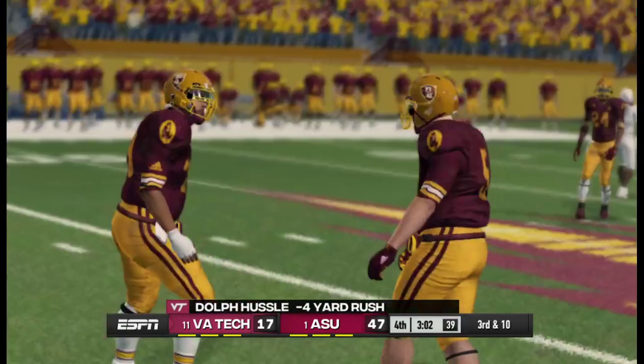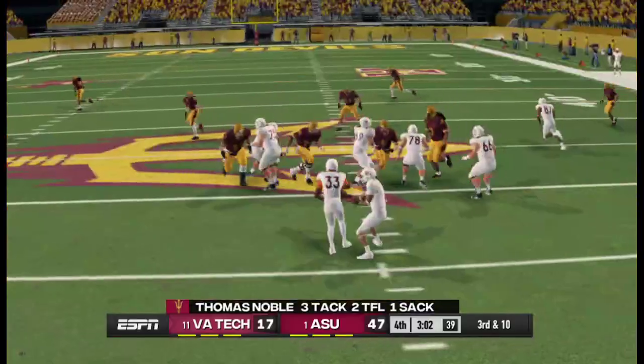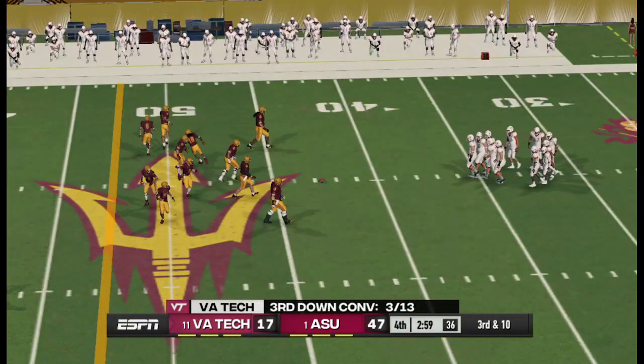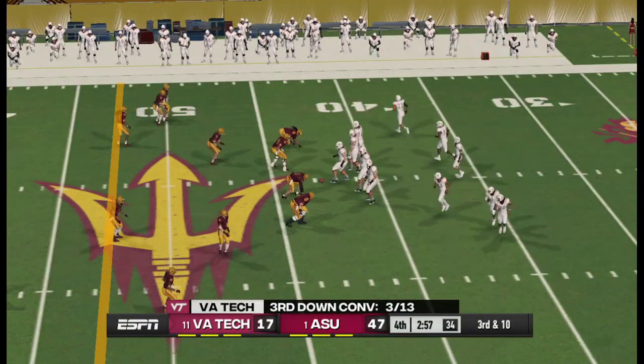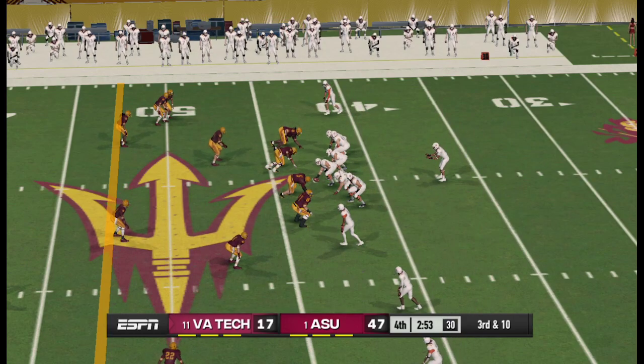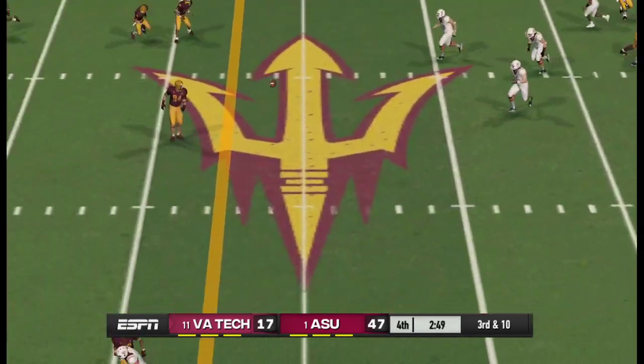If I'm not mistaken, he had to go to sleep. 3rd and 10, and Thomas Noble gets back there and lays out Dolph Hustle. Oh, so that's the problem. Virginia Tech is captainless. That's right. The ship just drifting to sea. 4 wide, trips to the bottom.